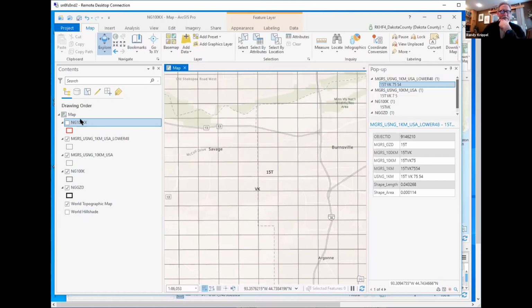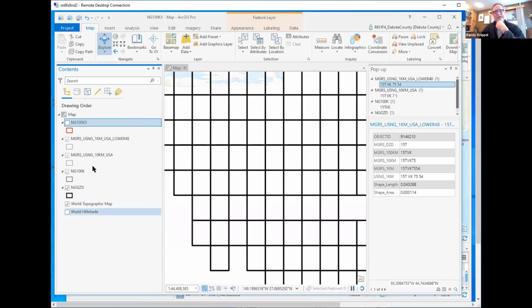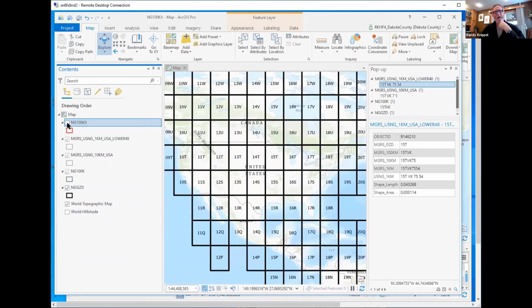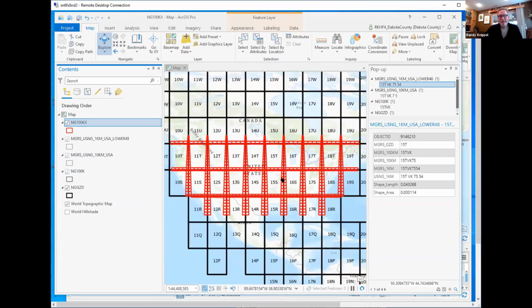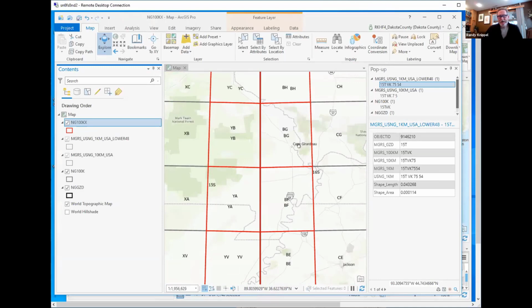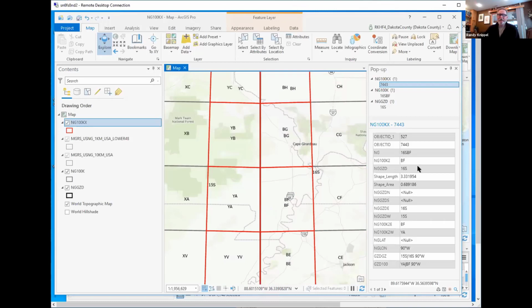The problem with the grid zone boundaries is, let me just go. What I've started to create are the 100,000 meter squares at the grid zone junctions. Here you'll see that they end up being partial squares. And the attribution that goes along with that, see if I'll get it here. Yeah, here you can see a number of other attributes. Now I'm including the grid zone designation north, grid zone designation south.